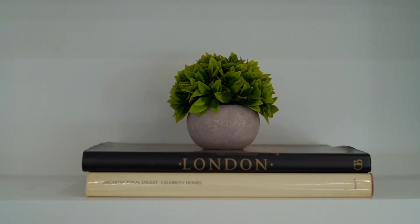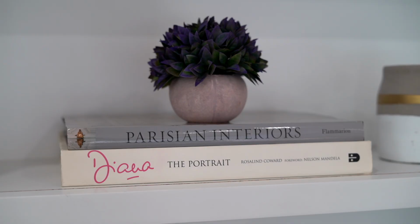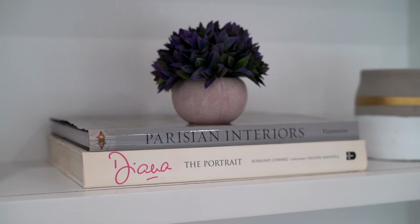Whatever books that you have that you love, your coffee table books, grab them and display them. I always like to display them horizontally. Why? Because it gives it more of a sense of balance. Then I can put some objects on them and really make them pop. And people could certainly see what the books are about.